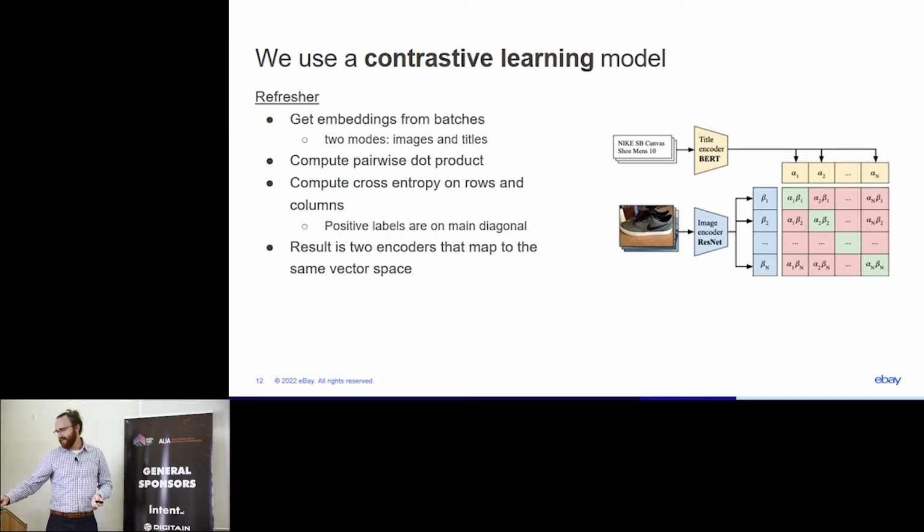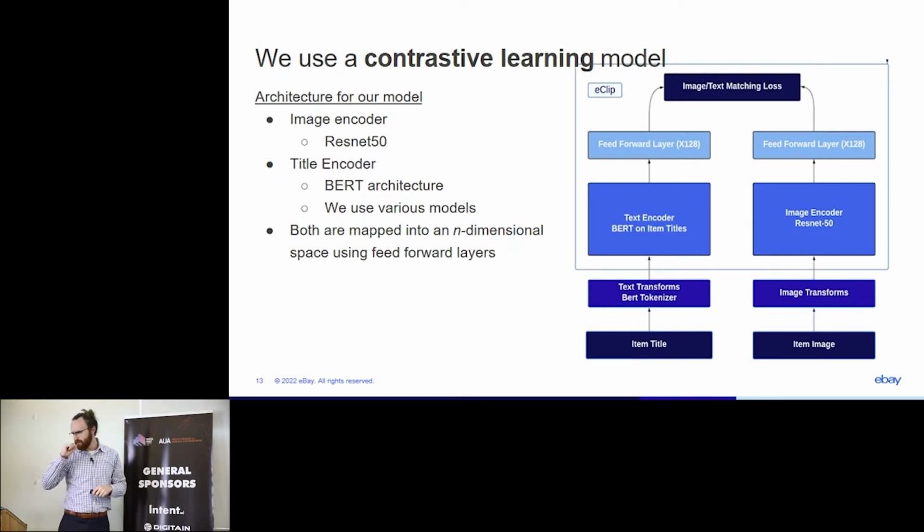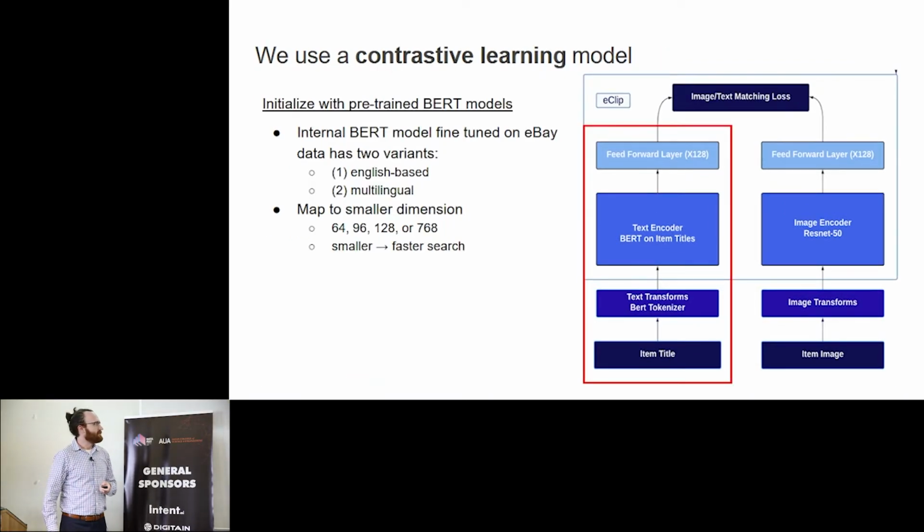Okay, so that's the end of the review. Let's see the specific architecture that we used. Our image encoder is going to be a ResNet 50 model, and our title architecture is going to be BERT. But there's a catch. We load different initial weights from different sources for our separate training runs for the BERT model specifically. And both of these will be mapped to the same fixed n-dimensional space using some feed-forward networks. Yeah, so that's the outline of the architecture. Let's talk about some of that fine-tuning.